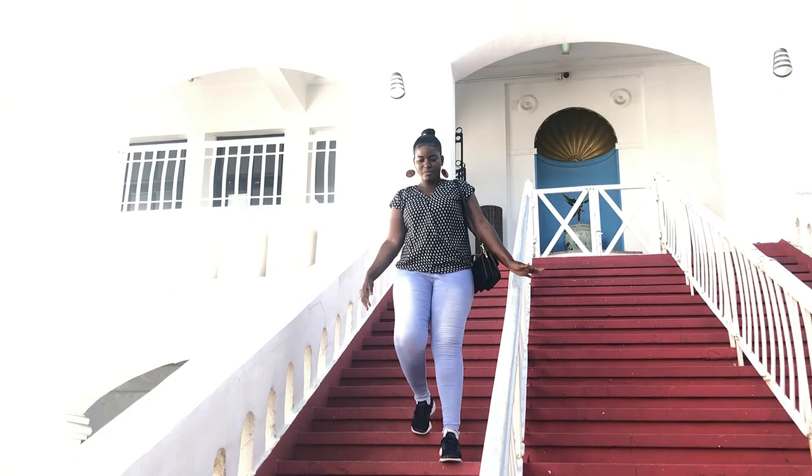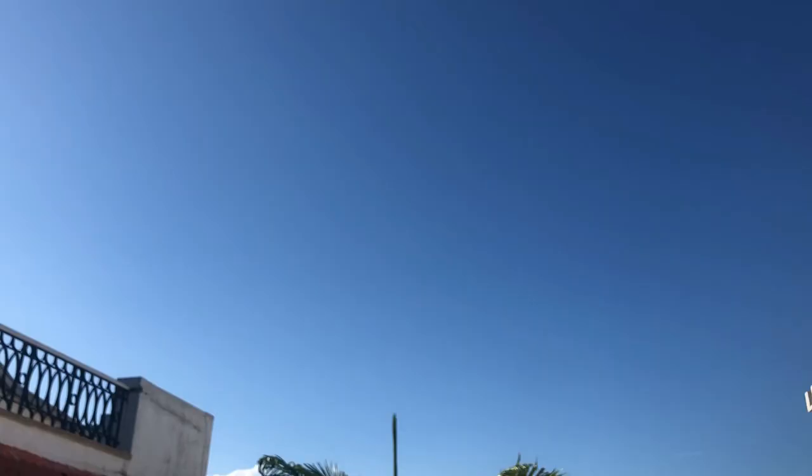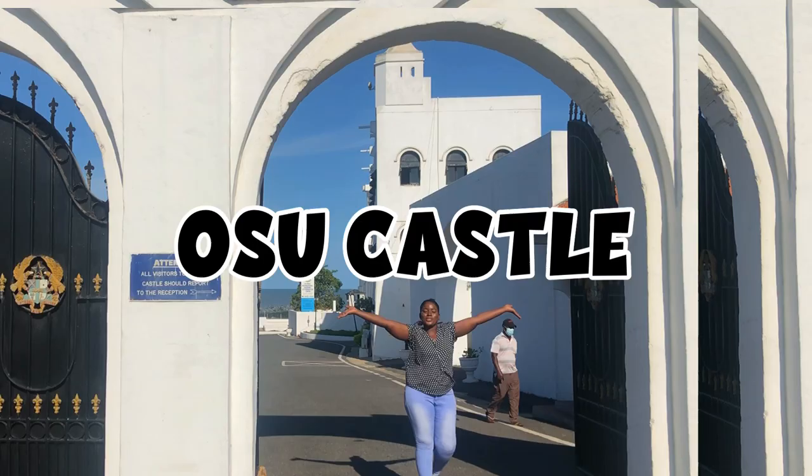Today we are talking of one of the points at which the slave trade took place, the Osu Castle. Welcome to the Osu Castle.